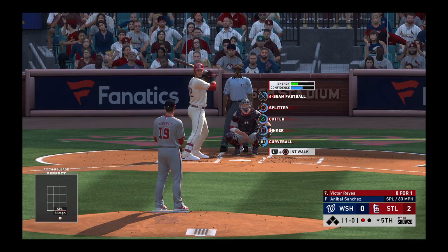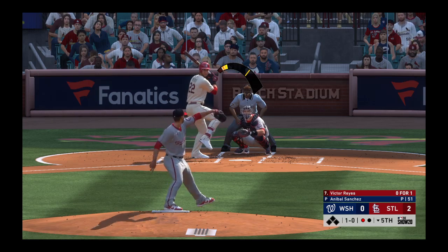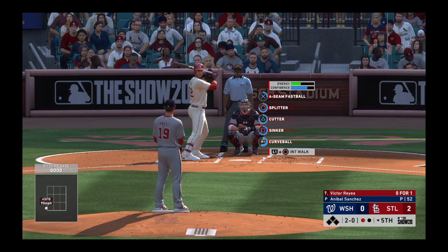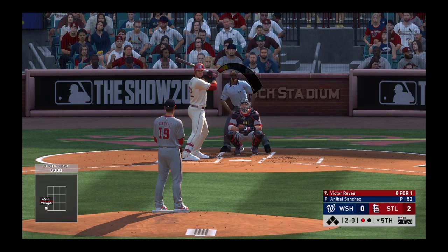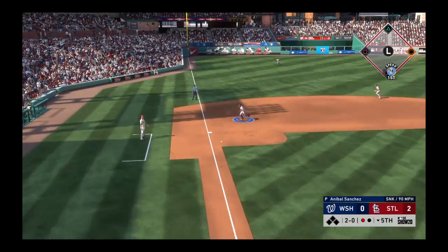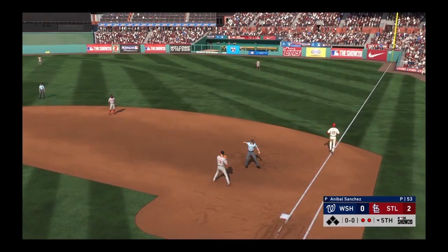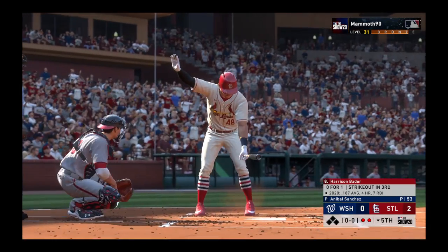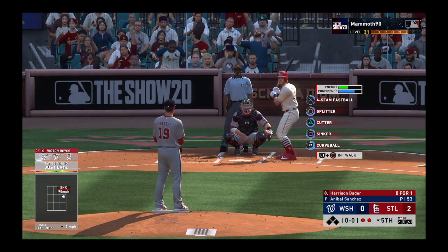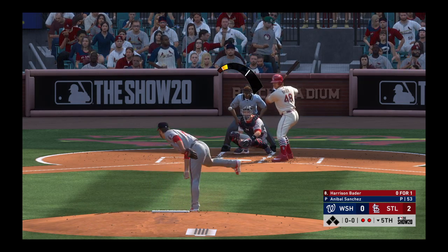Ball one as he lays off below the zone. Two balls and no strikes to the Cardinals center fielder. High chopper to third. Throw gets him. Two down. And that'll bring up the former top prospect, Harrison Bader. He was a strikeout victim in his first try. Sanchez is ready. Here's his offering.